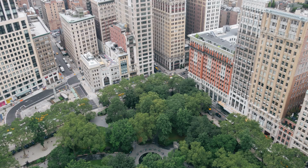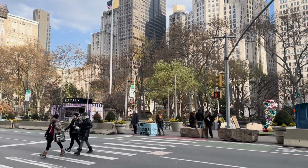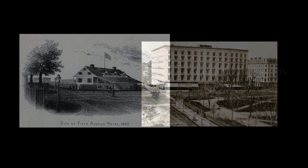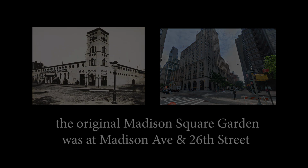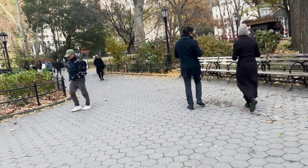Madison Square Park is a 6.2-acre public space located at the intersection of 5th Avenue and Broadway at 23rd Street. It was named after James Madison, one of the original founders and 4th President of the United States. Prior to becoming a public park in 1847, the land served as an army arsenal and military parade ground, where Corporal Thompson's Roadhouse sat at 5th Avenue and 23rd Street and later became the 5th Avenue Hotel. The park was also the site of the original Madison Square Garden before the sports and entertainment venue relocated further north. Today, the park serves as a lunchtime oasis for people who work and live in the neighborhood.